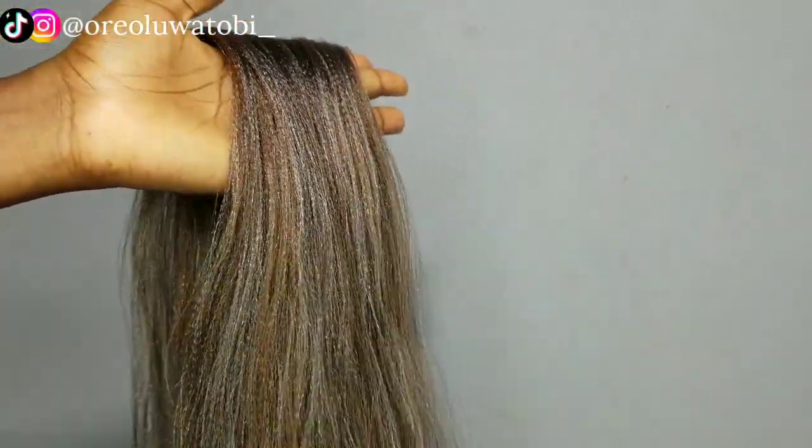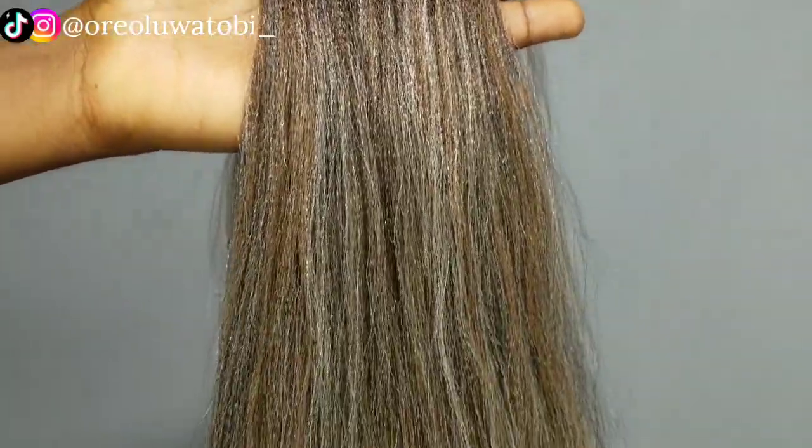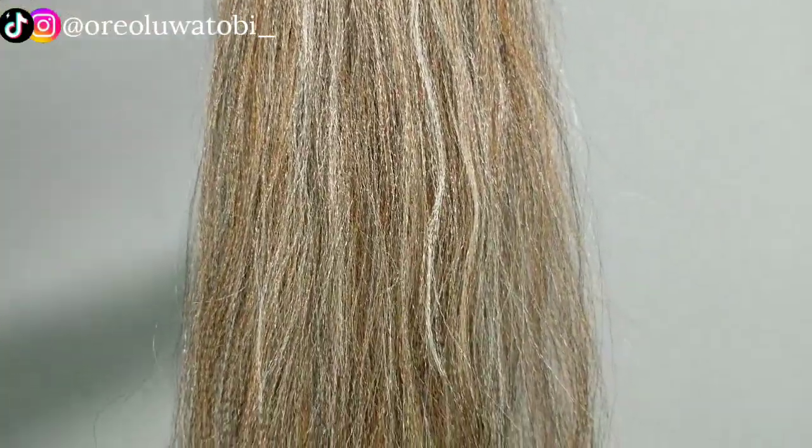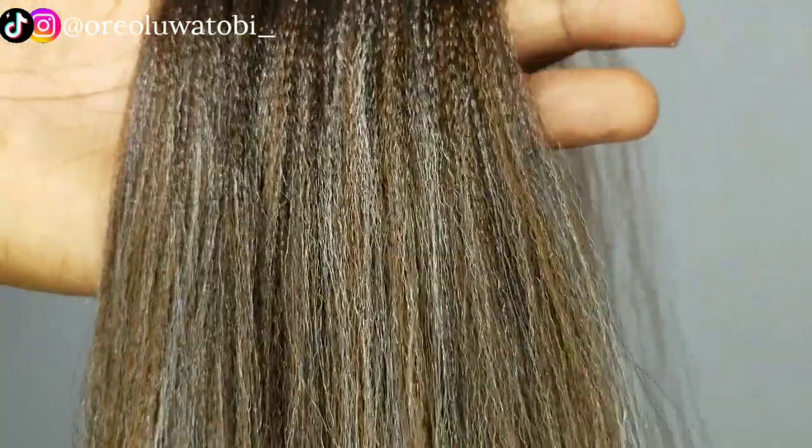Okay, so this is what it looks like. This is the end result. Look at it. It is vibrant. It is very beautiful. I don't even know what adjective to use to qualify this blend. I am loving it so much.